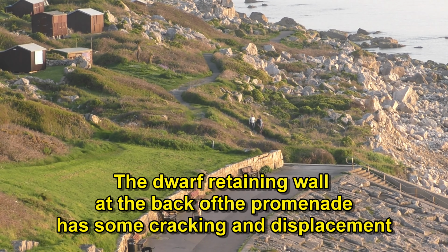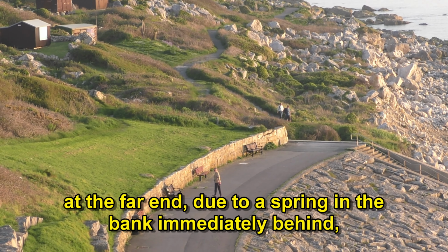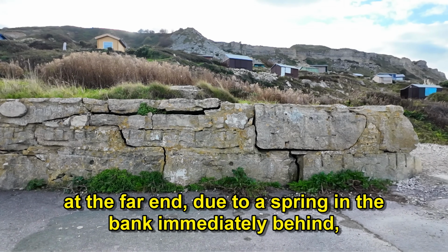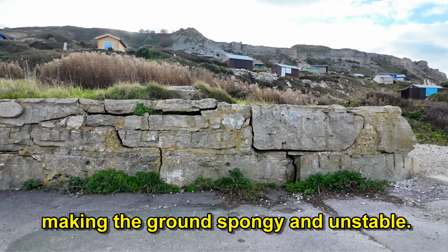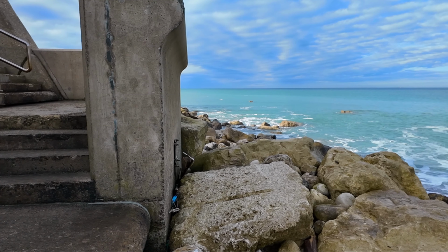The dwarf retaining wall at the back of the promenade has some cracking and displacement at the far end due to a spring in the bank immediately behind, making the ground spongy and unstable. The land drain there may be leaking. That should be checked and dealt with.